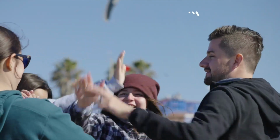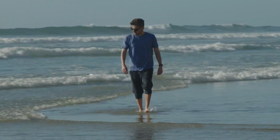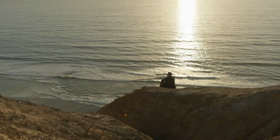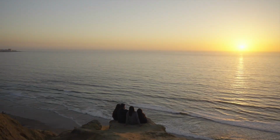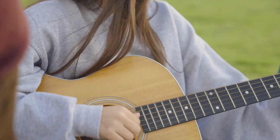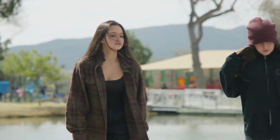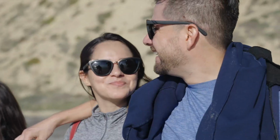Explore spots that are meaningful to you. I actually went to school nearby at UC San Diego, and when I was overwhelmed or feeling something, I'd grab my guitar and sit at the edge of the cliff and just jam out. To be able to bring the kids back to that space, and seeing the place that I learned a lot from, I was able to successfully connect my past to my present with this experience with my kids, and show them how to explore and how I explored, but in such a unique way and as a family. It was the best thing ever.